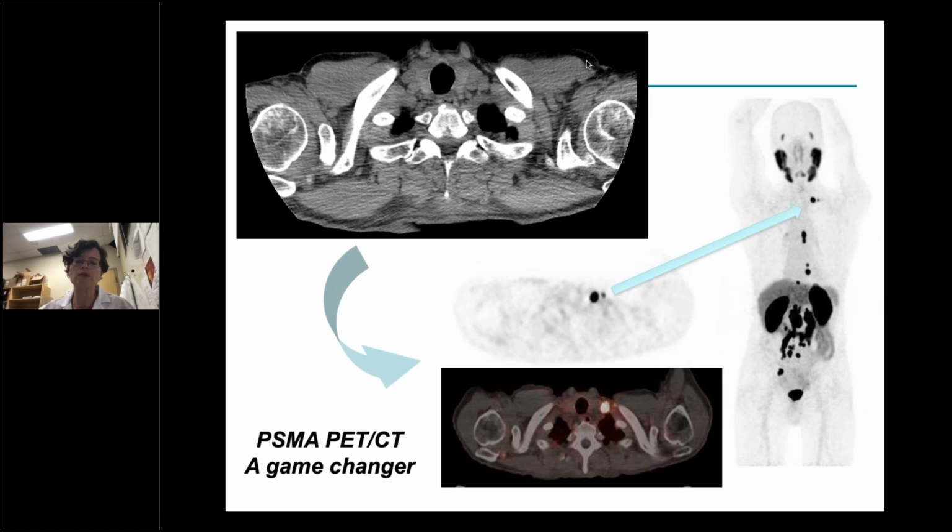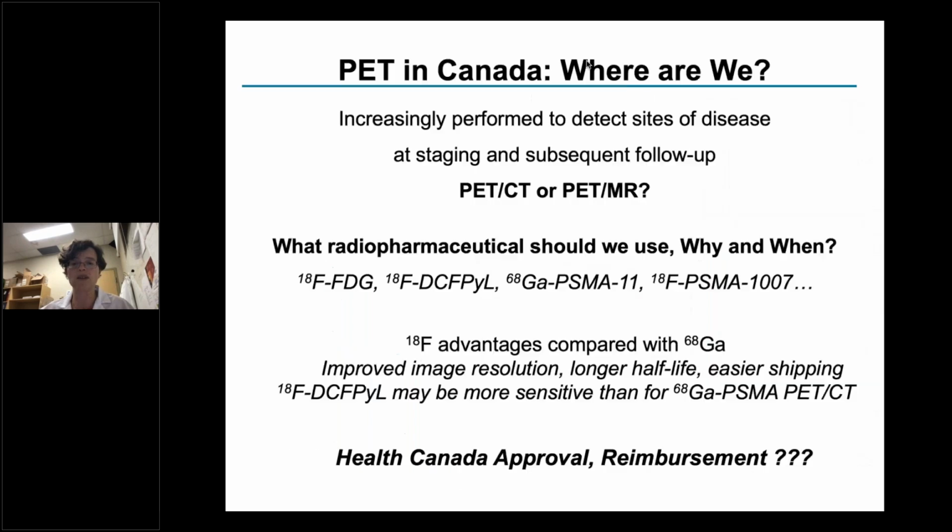And there was the whole resurgence of the concept of the Virchow node in prostate cancer. In this particular case, I show you the CT where honestly, it would be hard to call all of the sites of disease. And when we did the PSMA PET, in fact, all of the sites of disease above the diaphragm had been unsuspected prior to the PSMA PET. There has been much literature in the subsequent years showing a marked change in management simply based on PET. So now the question is, PET in Canada, where are we?